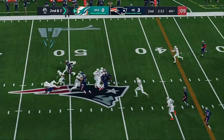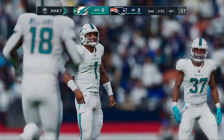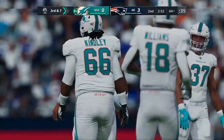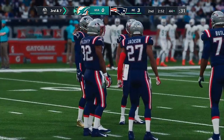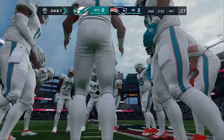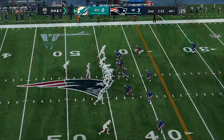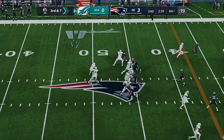Here's Tua. Oh, the ball comes out on the hit, but they'll say it's incomplete. Well, we always talk about how you've got to be quick when you go through your progressions, and here's another prime example. Trying to look downfield, he was standing in the pocket, but just couldn't find anyone open, could he? No, not enough time. They hit him and forced that incompletion.